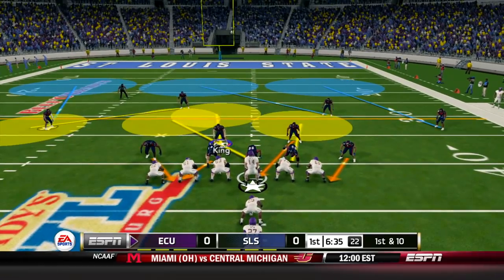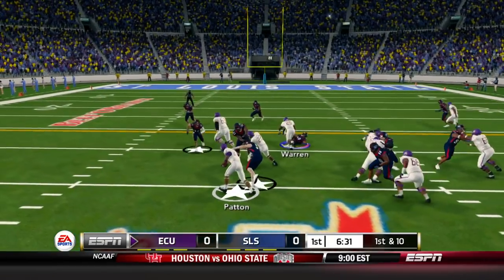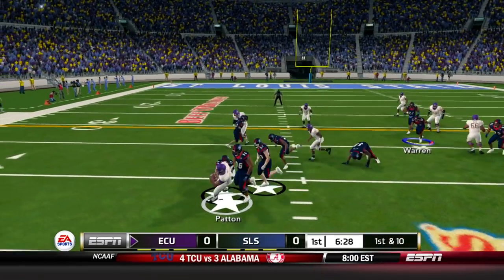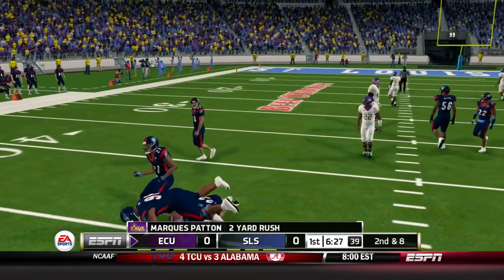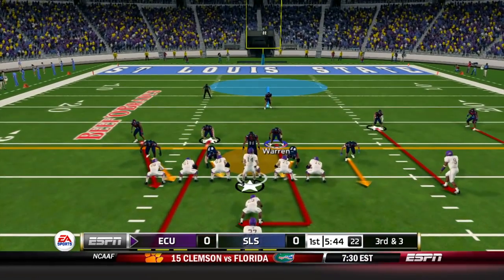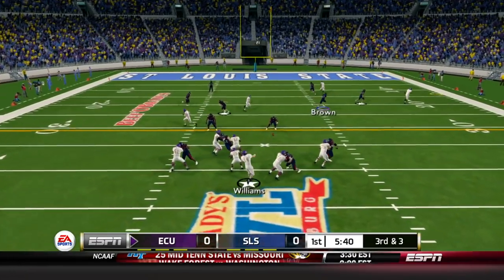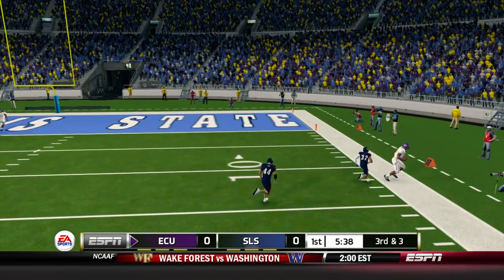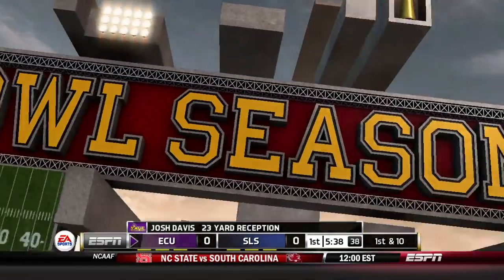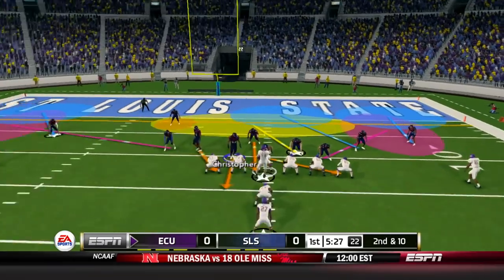Let's see if we can come up with a stop now. So past the 50-yard line, running a receiver in motion. They give it off to Patton. And he gets corralled right away by Leon Christopher and cleaned up by the All-American returner. That's Bryant Britt, starting on the left side at cornerback. So 3rd and 3 this time. Williams throws deep to the right side, and he's got Josh Davis again. 23 yards, perfect throw by him, and it's a first down.